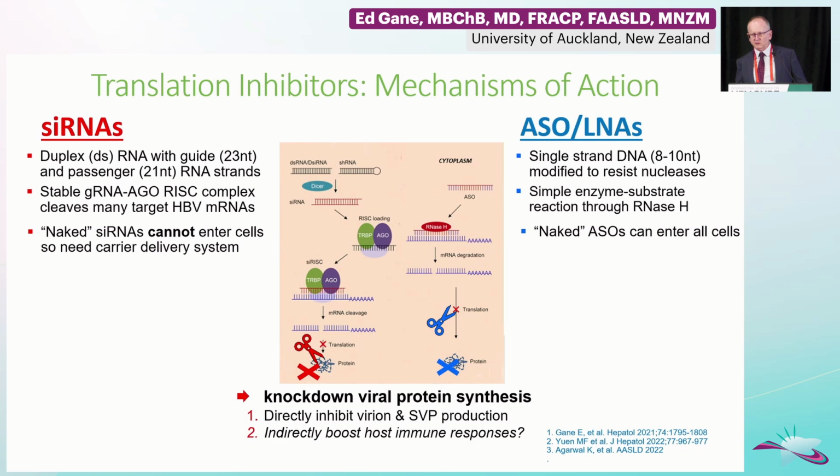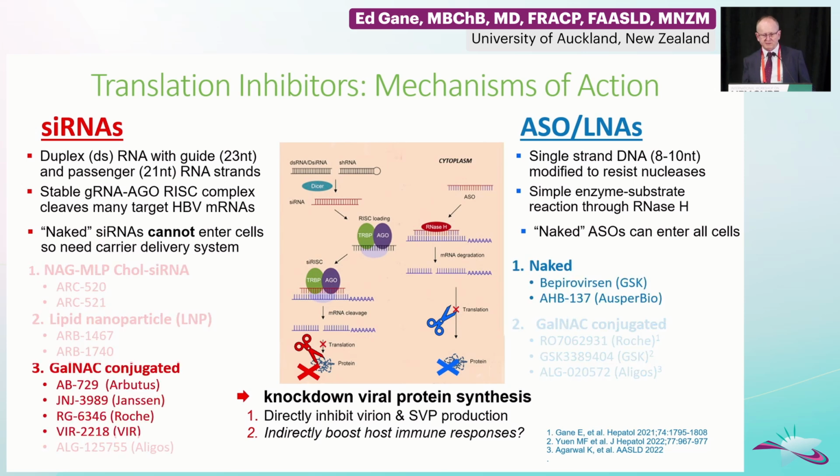Well, I don't need to tell anyone in the audience about how translation inhibitors work. We have two groups, the siRNAs, which have to be delivered to the hepatocyte, can't be given naked, and then you've got the ASOs, which can be given naked or can be given GalNAc conjugated, but the move, as you see, has been towards naked delivery. A huge number have been developed, but a number have been stopped due to lack of efficacy or toxicity. And these are the ones currently in development in combination therapies.